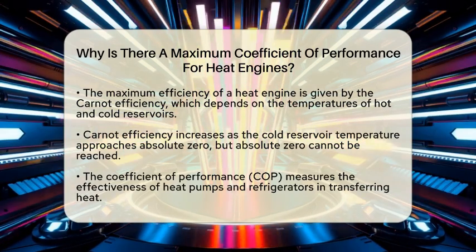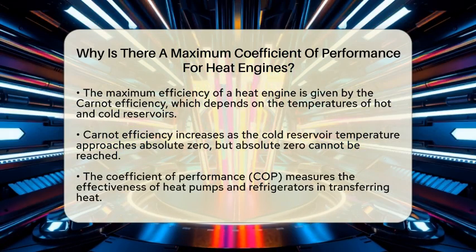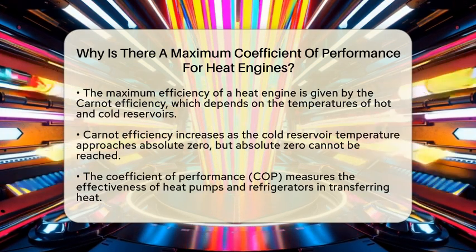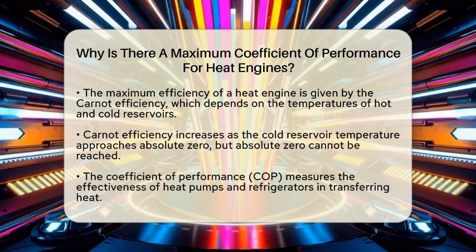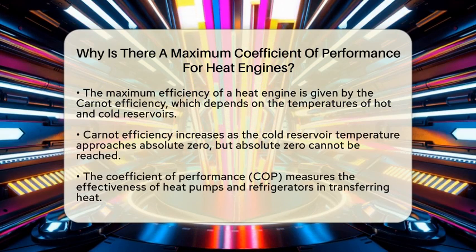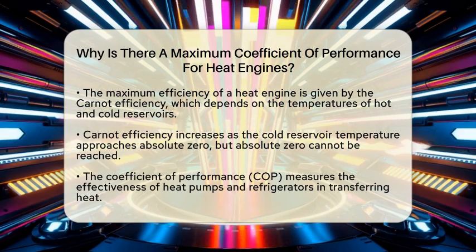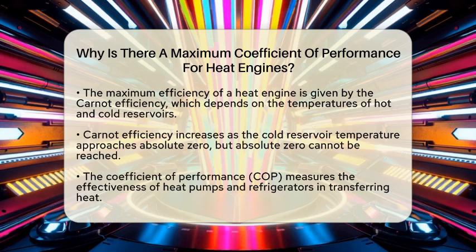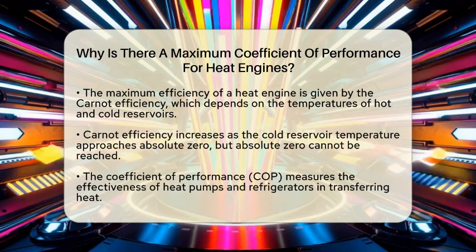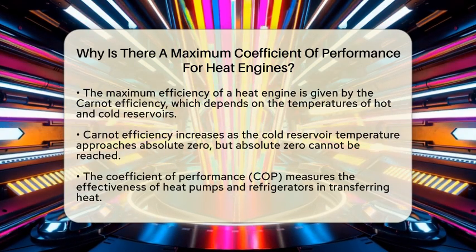The maximum efficiency a heat engine can reach is called the Carnot efficiency. It depends only on the temperatures of the hot and cold reservoirs. The formula is 1 minus the cold reservoir temperature divided by the hot reservoir temperature, both measured in absolute temperature units. This means that if the cold reservoir temperature gets closer to absolute zero, the maximum efficiency gets higher. But reaching absolute zero is impossible, so the efficiency can never be 100%.